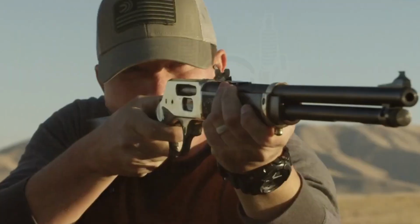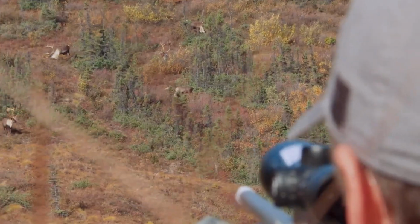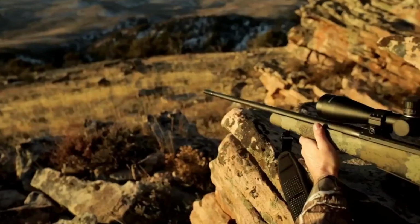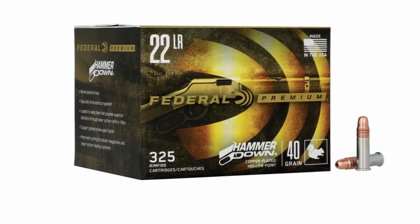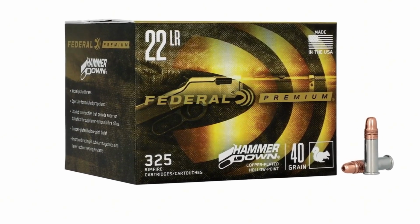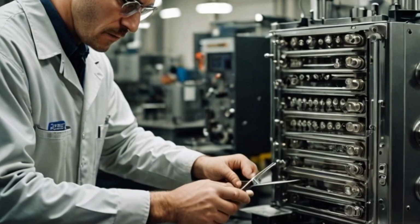Lever guns can sometimes struggle with certain bullet shapes or case designs, leading to frustrating feeding issues. Federal tackled this by using a 40-grain copper-plated hollow point bullet in nickel-plated brass. The nickel plating keeps the cases slick for smoother feeding and also improves corrosion resistance. If you're running a Henry or Marlin 22 lever action, these cartridges should load and cycle smoothly.